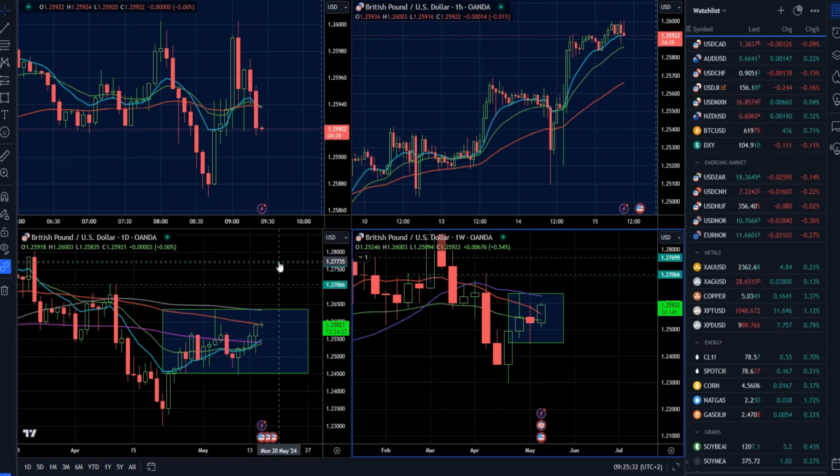But today we have also quite a big events that can really boost volatility across the different markets. So we have a CPI month-on-month, CPI year-on-year, and we have retail sales in the US. So this can be quite a big boost for volatility, and let's take a look about some scenarios here.